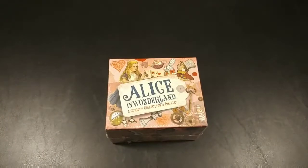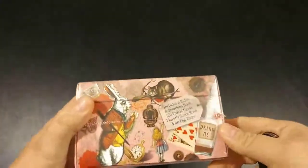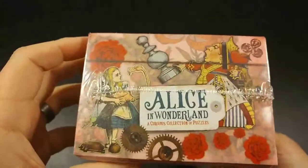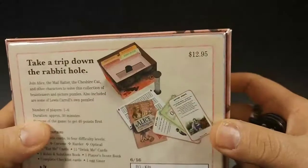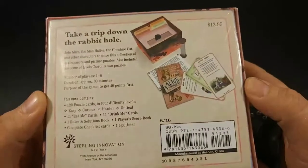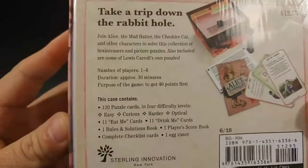Alright, so here we have it. Alice in Wonderland, a curious collection of puzzles. I've had my eye on this thing for a while and just waited until it got down to a price that I felt was appropriate. The original price is $12.95. I actually got it for 75% off, so I only paid $3 for this. So I'm willing to take a chance for $3.